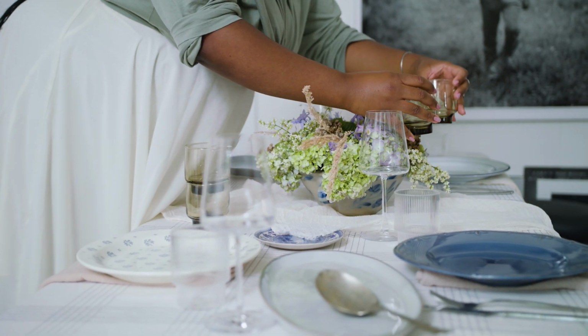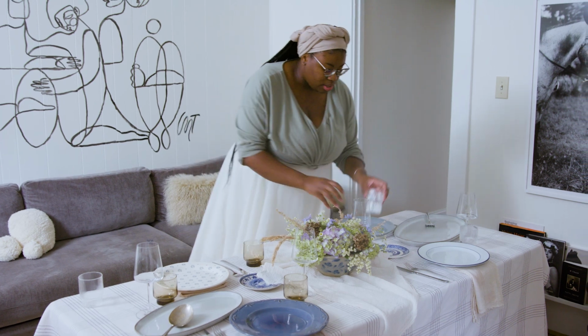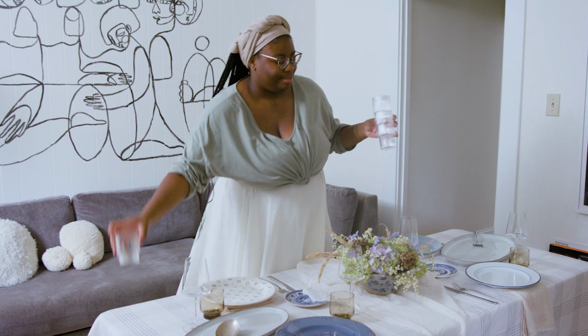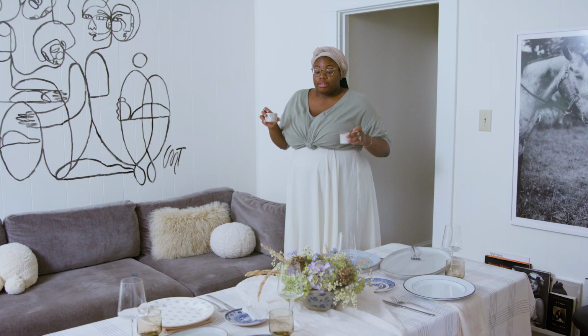Look at that. Complementary. That's what we're talking about, man. Playing, switching it out, switching it up, and a little bit of dynamic. Yes, yes, yes. That added just what we needed. Okay. So the last little bit is, how do we get salt and pepper on the table?